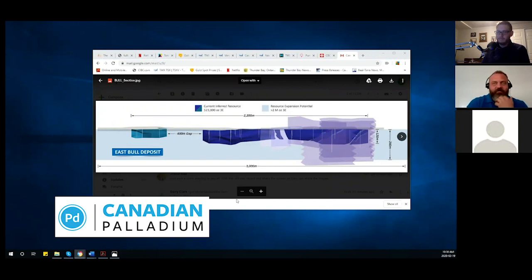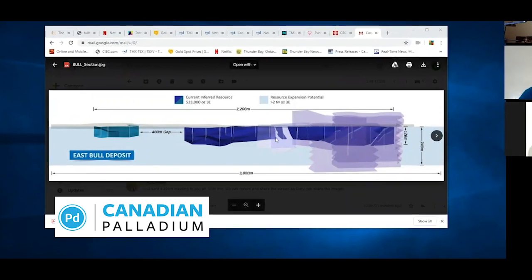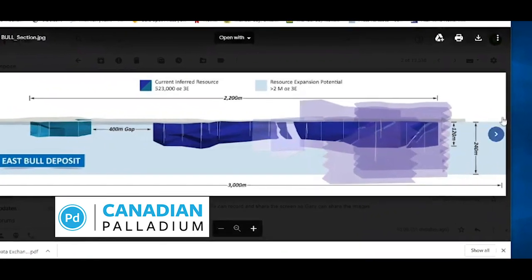So let's start out with slide number 1 and just walk us through what we're looking at here. Okay, so this is a simplified slide that basically shows the mineralization that's already there and that has been calculated out as 500,000 ounces of palladium equivalent. And you can see some of the places where there's gaps, and there's a 400-meter gap between one of the zones, the Garden Zone, and the Valhalla Zone.